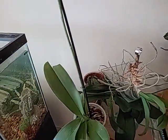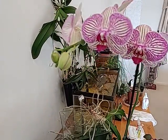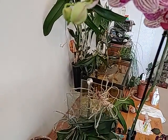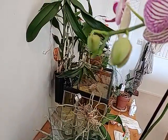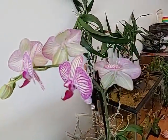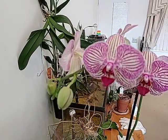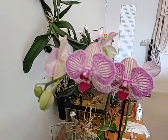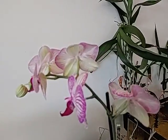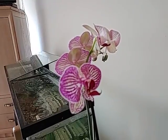So there's the others. The bloom spike has 5 open. This one's getting ready to open. Can't quite decide what the tip is going to do, but those last 2 are going to open. And then everybody will be open. Got blooms on both sides, so I'll show you these 3. Try to get as close as I can before it blurs out. There they are.